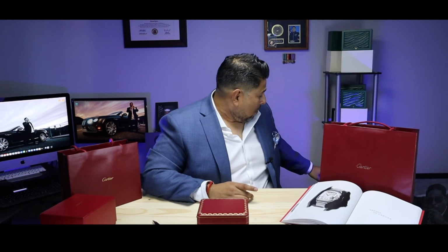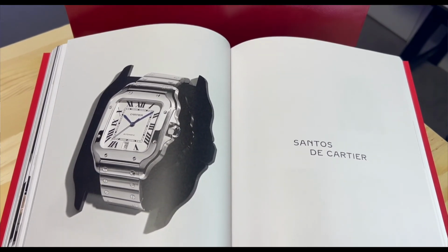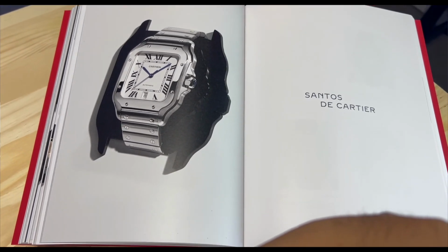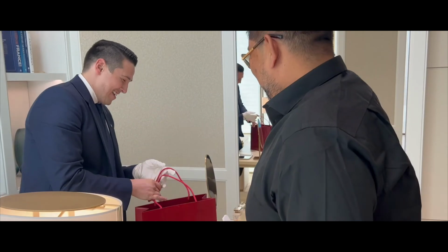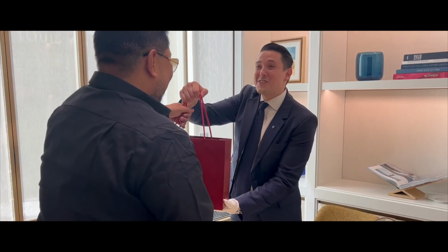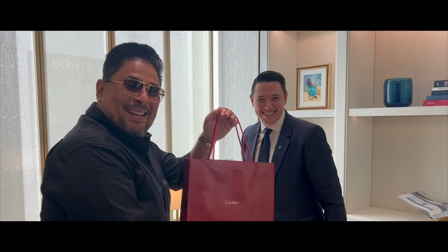If you see there, look, there are all my Rolex boxes. There are 1, 2, 3, 4, 5 levels of just Rolex boxes. I have a lot of Rolexes, but once again, I'm done. I'm switching to Cartier because you buy the person, you don't buy the item. And because Richard took care of me and went above and beyond the call of duty, he earned my business for life.